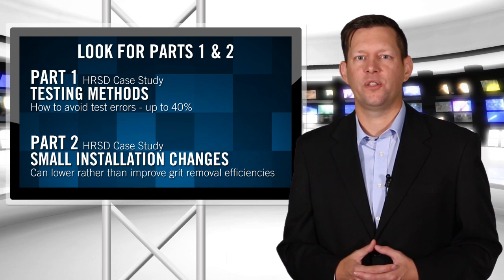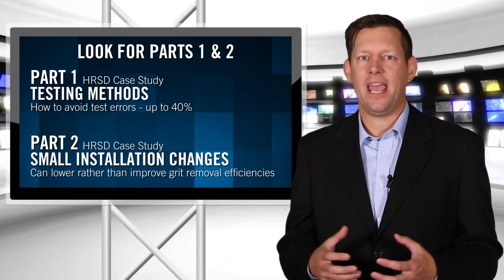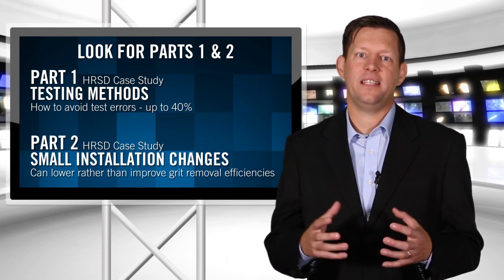Look for parts 1 and 2 of how much grit is being removed at a wastewater treatment plant, the Hampton Roads Sanitation District case study.